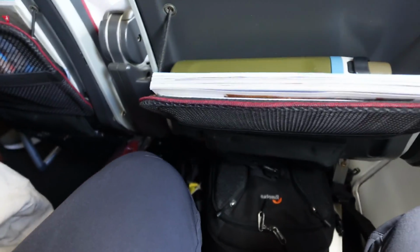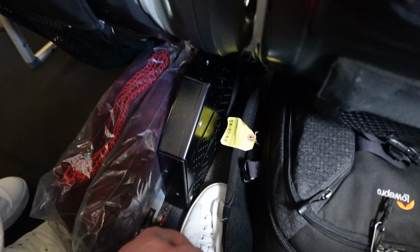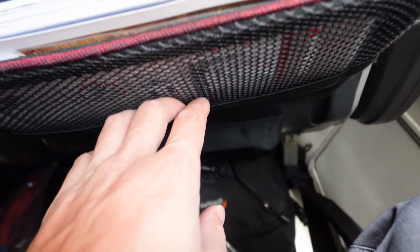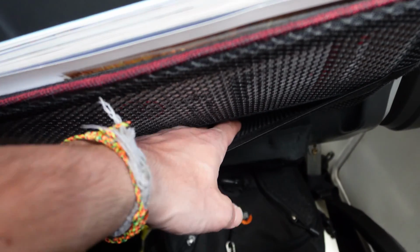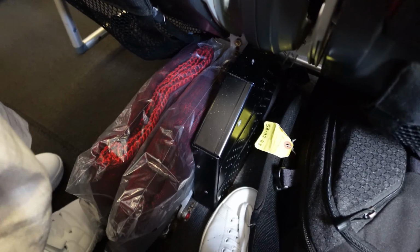This seat has 31 inches of pitch and is only 17 inches wide, but it has a generous amount of recline. But what doesn't help is the window seat has a box for the IFE, eating up part of the foot space. Last but not least, there is one universal power outlet shared between the 2 seats. Also waiting at every seat is a blanket and a pillow.